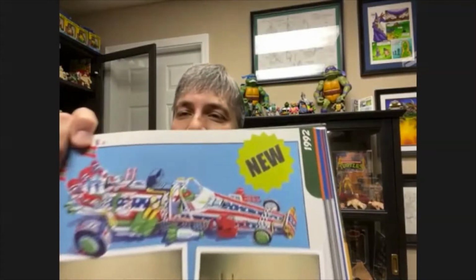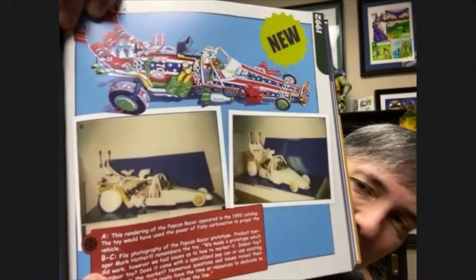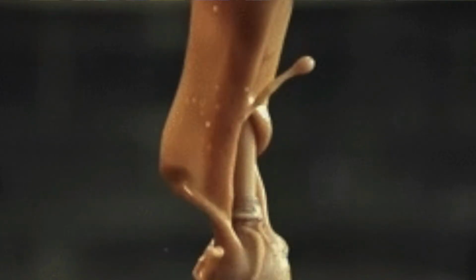Killer Bee, yeah. Okay, so here's my favorite. It was never made, but I got these file photographs of the prototype. That's so amazing. Basically this was a car that you drop a soda can into, and somehow there'd be a lever or something that would puncture the soda can, and the carbonation spewing out would propel the car forward. Oh, that's smart.